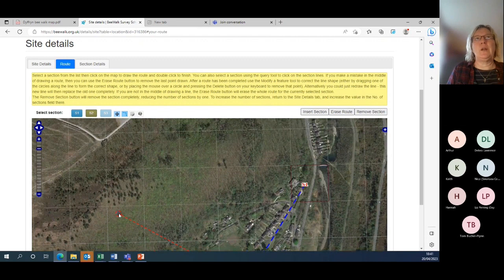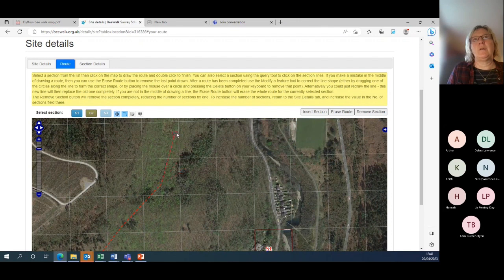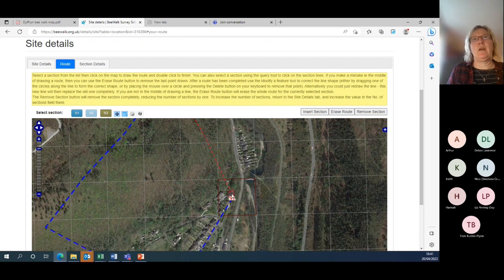And then if you want to turn a corner, you just click once and then you can turn it like that. We'll go up here, move the map again. Up to there. Imagine that was through grassland. And then I'm going to double click twice, say section 2's finished. And I'm going to go to section 3. And we'll imagine this is a nice bit of woodland. Let's move the map again. And I'm going to go back down to the house for a cup of tea. Done. Okay, so that's our 3 sections done.